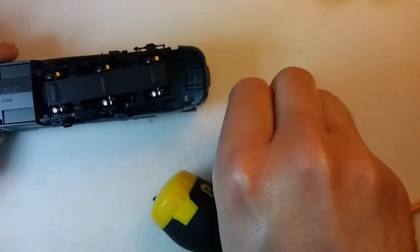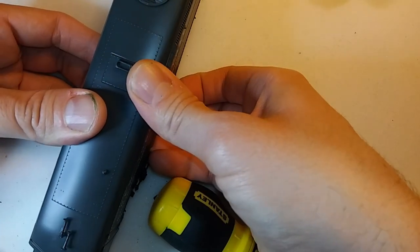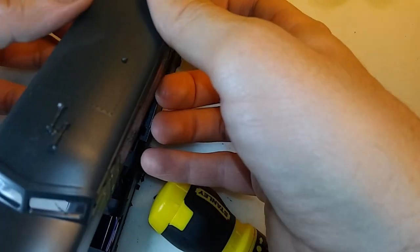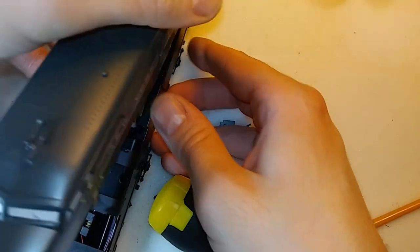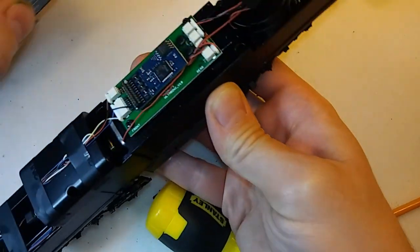And removing the shell is actually really, really simple. In fact, I would call it traditional. Essentially, you simply grasp both sides of the shell, as you see me doing there, and simply pull them away from the chassis, and the chassis will simply drop out, and you can gently lift the shell off. Under the hood, we find that the standard chassis is in use, although modified slightly from the Proto 2000 days.